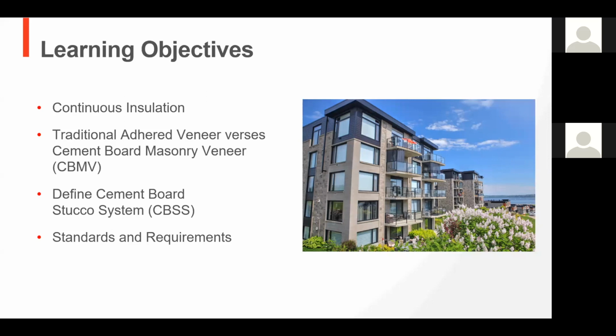Frank will then take over and talk a little bit about cement board stucco. It won't take very long to go through the stucco part, because a lot of the parts and pieces, the sheathings and the cement boards and things are the same. It's just the last bit of cladding that's a little bit different. And then after Frank does the stucco, I'll come back on. We'll do some standards and requirements. It's kind of the dry stuff, but it's super important. We want to make sure that you understand that everything we're showing you today is code approved anywhere in the United States. So we're good to go.